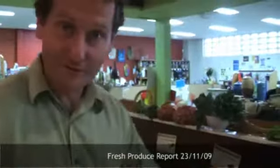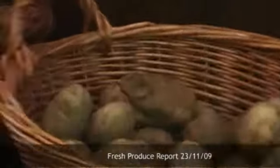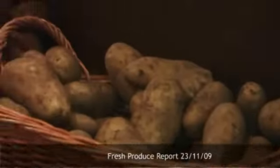Lots of great potatoes from Jacob's Ladder. We have beautiful freshly dug Cabbages, Dutchies and Kiflers. Kiflers are a real waxy little potato, elongated kind, great for salads and that kind of thing.